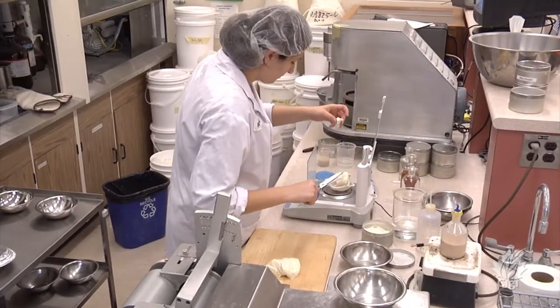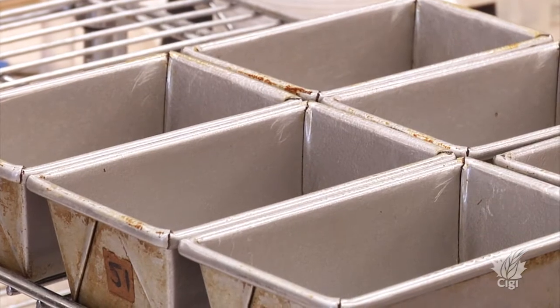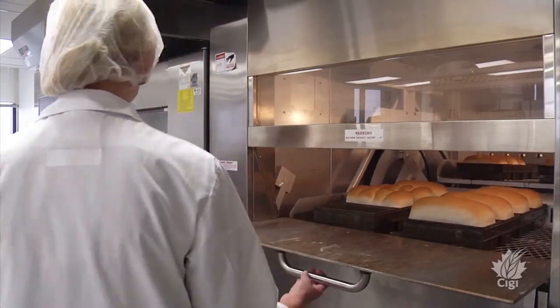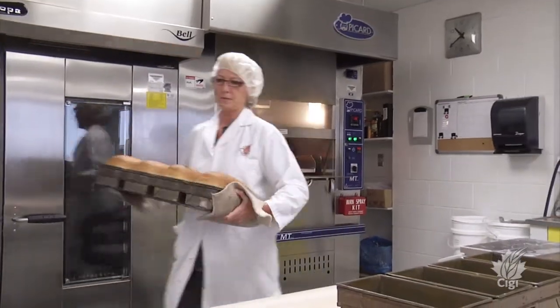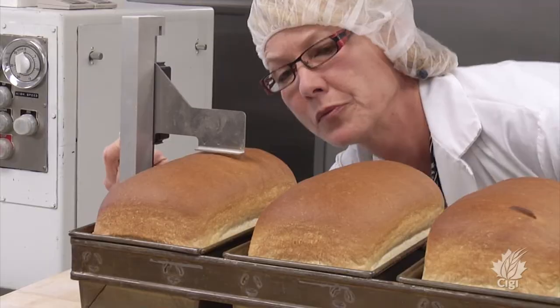The same detailed analysis took place in Cigi's baking technology area, where Yvonne Sapine estimates staff baked at least 1,000 loaves of bread of different sizes, shapes, and using different processes to get a complete picture of the crop's baking performance. For the new crop missions, there's a lot of testing involved, pretty extensive, and we do the same thing from year to year to benchmark flour quality.